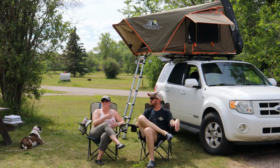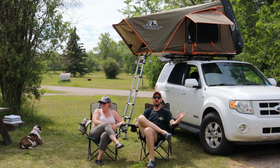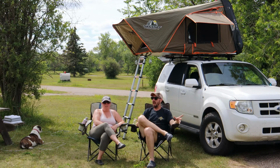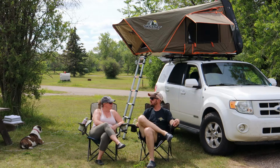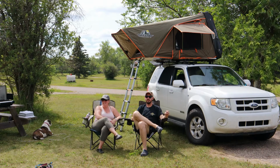And I guess it's a sunroof if it's sunny and a moonroof when it's nighttime. Last night it was a moonroof, so yeah, it was nice. It was a full moon last night, and it was gorgeous. It was a beautiful night, a really nice night for camping. Great night for our first night in the tent.